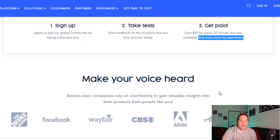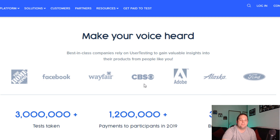If you scroll further down, again it lists a few more companies that you didn't see on the first page, such as CBS, Adobe, Ford, etc. And it shows some really high numbers here. Over 3 million tests taken, over 1.2 million payments made out in 2019 alone, and over 35,000 brands that have been influenced by the feedback provided by yourself. So sign up and get your piece of the 1.2 million payments being done every single year.